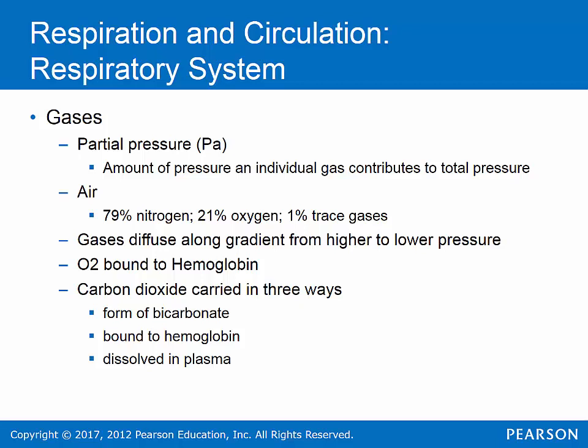So diffusion's gonna happen. All right, so carbon dioxide is going to seep across into the alveoli, and this oxygen's gonna seep out into the capillary membranes. Gas exchange has happened. Diffusion has happened. It's trying to equalize. And then once that process happens, the diaphragm's relaxing. Anything that's still in here is going to start making its way out. All right?